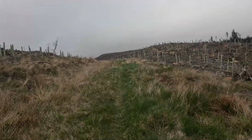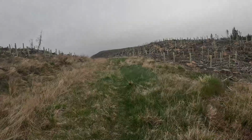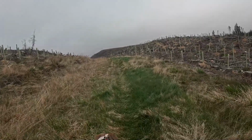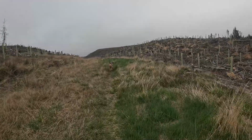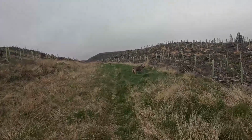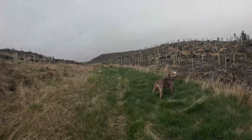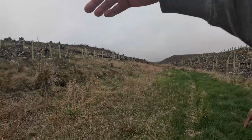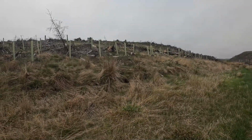Well, this is better than sitting at my computer all day. Legs locking up because you're sitting in a sitting position for too long at your computer. Yeah, they've got this deer fence all the way around. Look, it's just starting to go up the hill there now, across to the other side.